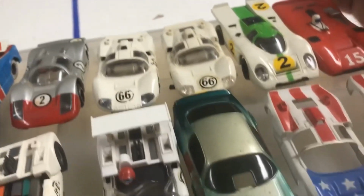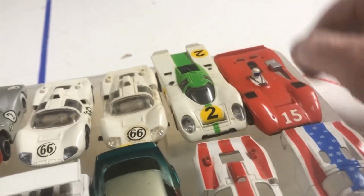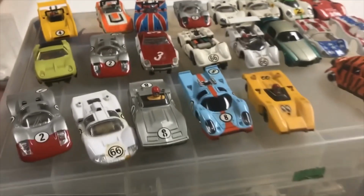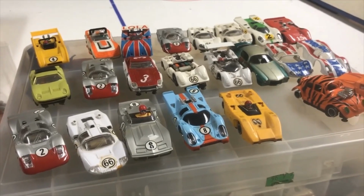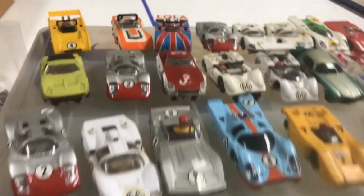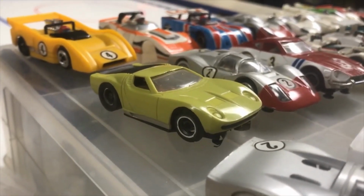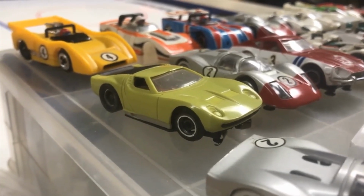Got a couple of AFX cars sitting over here. This one's a Ferrari 612 and then another Porsche 917. And I swear somewhere I've got a Tyco Pro red Ferrari 512 S or M or whatever they call it. That's got to be around somewhere. I don't want to have lost that. I'll be sad. One of my favorites that I've had for a while is this lime green Lamborghini Miura. I get the impression they're a little tough to get. So I'm happy to have that one.